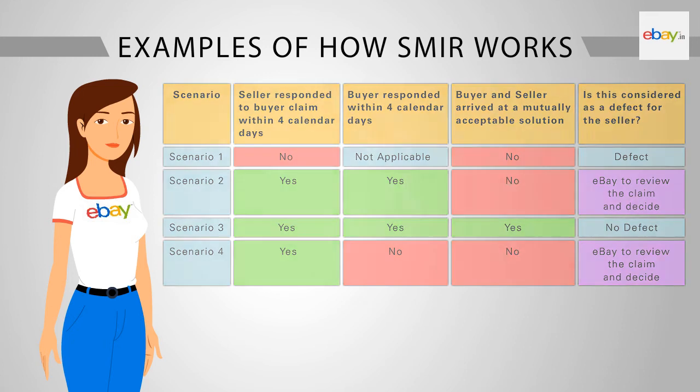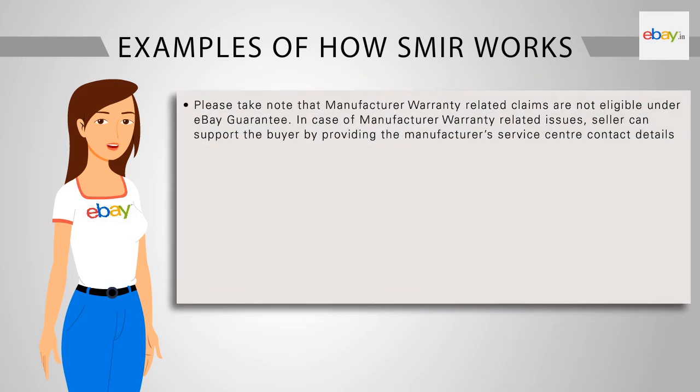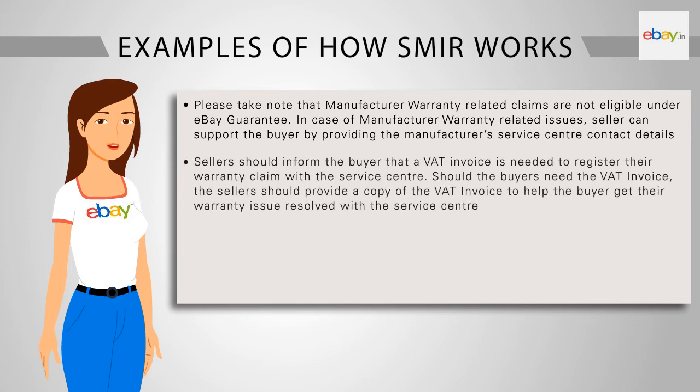If eBay is not able to get in touch with the buyer, then the claim will be rejected. Please take note that manufacturer warranty related claims are not eligible under eBay guarantee. In case of manufacturer warranty related issues, seller can support the buyer by providing the manufacturer's service center contact details. Sellers should inform the buyer that a VAT invoice is needed to register their warranty claim with the service center. Should the buyers need the VAT invoice, the seller should provide a copy of the VAT invoice to help the buyer get their warranty issue resolved with the service center.